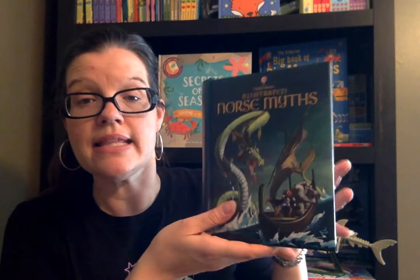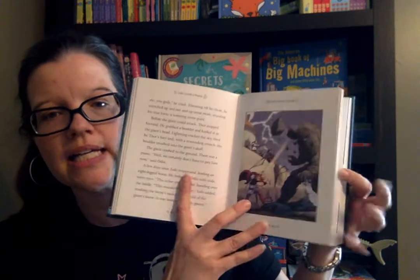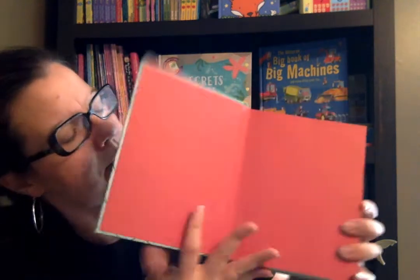This is Norse Myths, abridged versions of Norse Myths. Again, pictures and text more than the Illustrated Classics. Norse Myths, Aesop's Fables. Such a fan of this one. Illustrated Stories from Shakespeare.